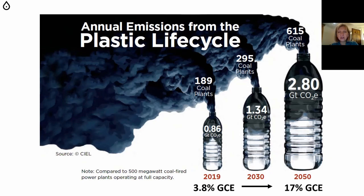If we continue to do things unchanged, then by 2050, over 17% of global carbon emissions will be produced by the plastics industry. So, as I said, the plastics industry and climate change are one and the same problem.